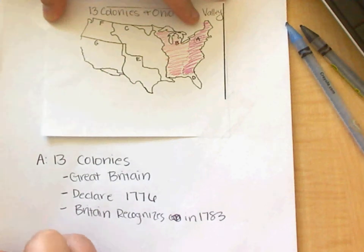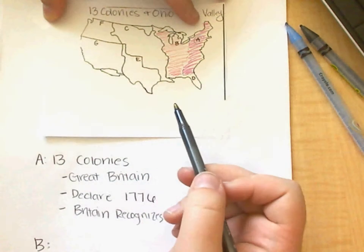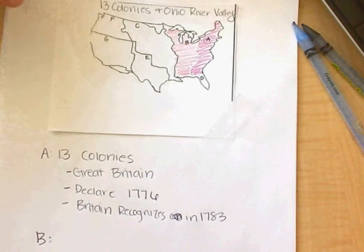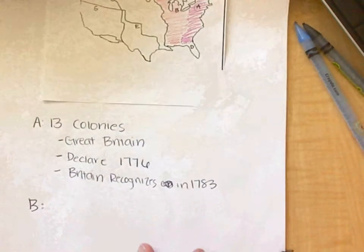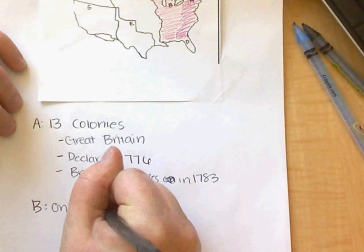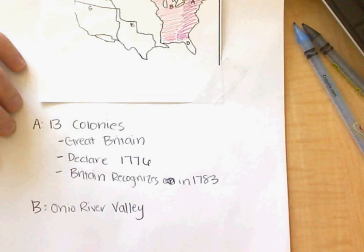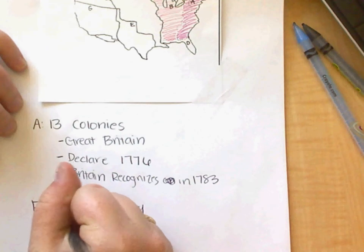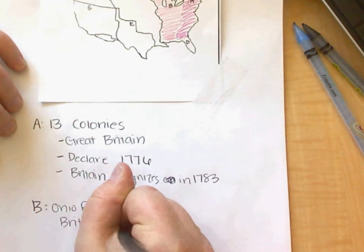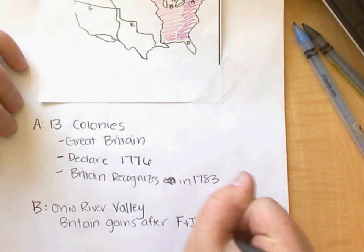That's why I have both of these here. Now Section B, which is right here, this Ohio River Valley area, otherwise known as the Northwest Territory. The Ohio River Valley becomes noticeable and relevant to us, and we actually start caring about it, after Britain gains it in the French and Indian War. I'm just calling it the F&I War.